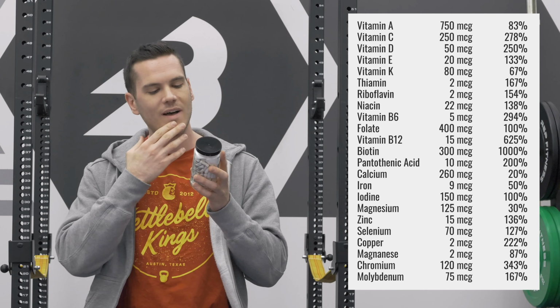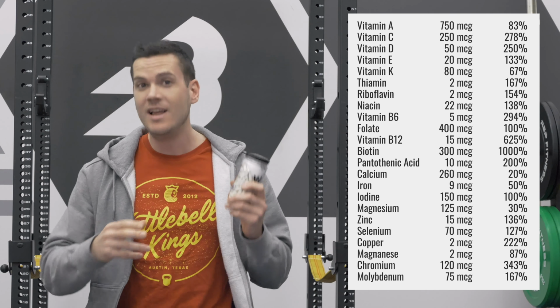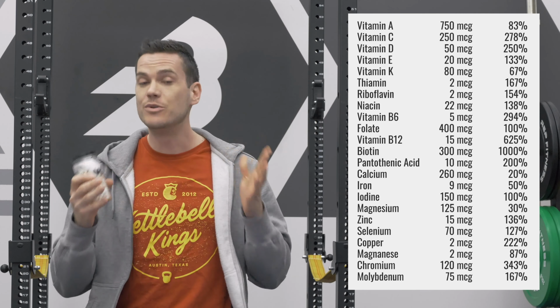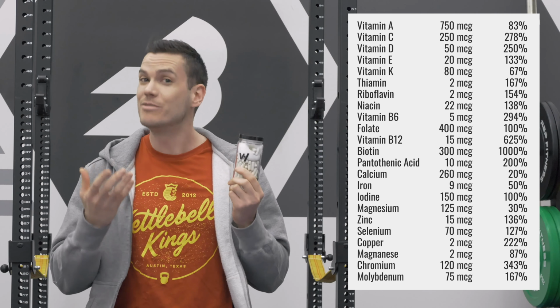I will note that with the magnesium here, you only get 30% of the recommended intake, and it's magnesium oxide, which doesn't absorb very well. Nonetheless, most of the minerals here are chelated, which means they're combined with some amino acids, and they do appear to absorb more effectively when they are chelated. So I was pretty impressed with that aspect of the product as well. These do seem to absorb pretty effectively.